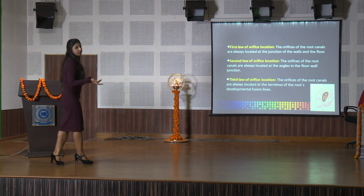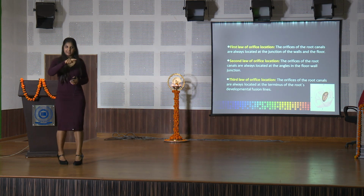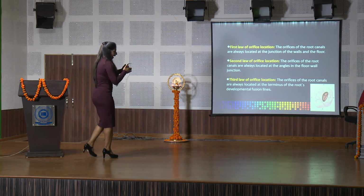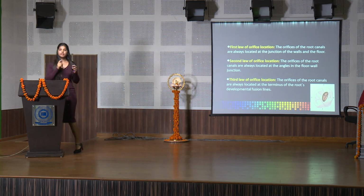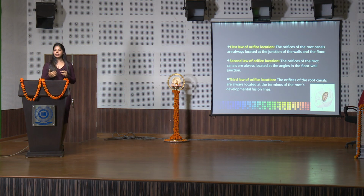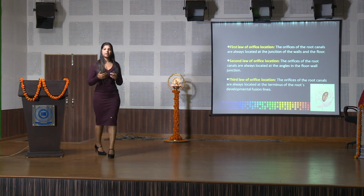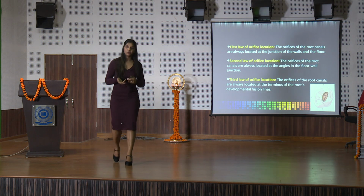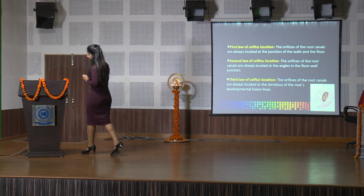Similarly is the principle in carom board, because those holes that are there are at the junction of the wall and the floor. It is easy for the pebbles to get in there. So this particular law makes it easier for you to use your files even if you cannot see at times. When as beginners you are practicing on upper second molars, lower second molars, you can just use your tactile sensation and this basic common sense and insert the file into the canal.